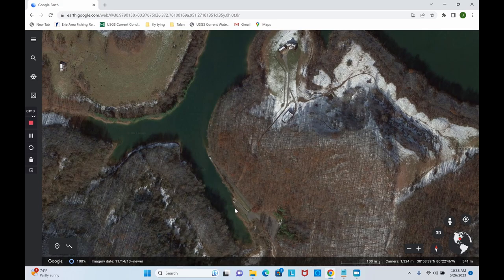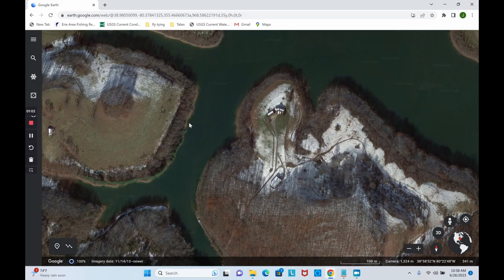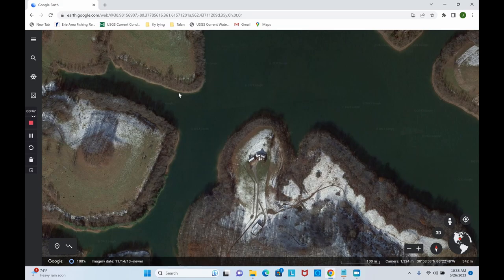We launched and we headed over to this shoreline right here. And we saw some trees down here on another map, and that's why we initially selected this area. We said, well, there's some structure there. So we dove along here, we saw some fish along these trees, and came down around this cove a little bit, down around here to this shoreline.